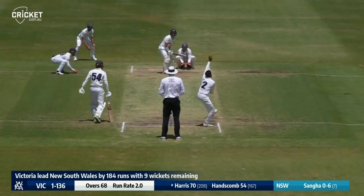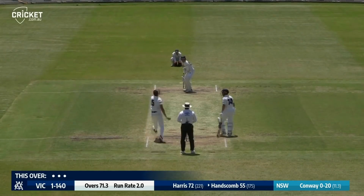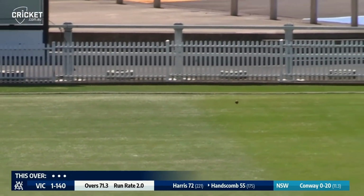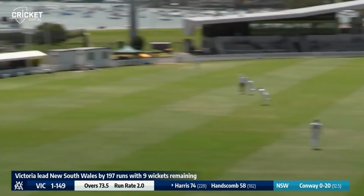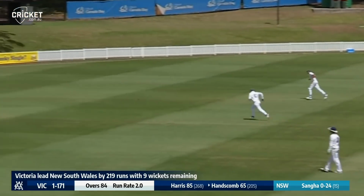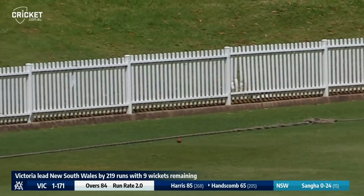Alongside David Warner, Tanveer Sangha with the first ball of the second session. Conway in, and Handscomb tickles that one very fine down towards the fine leg rope for 4. So 4 to Peter Handscomb. Ball pitched up and flicked away beautifully out through mid-wicket for 4. Sangha in, a bit short, and there's room for Handscomb to punch into the offside and pick up a boundary as the ball goes out through point.